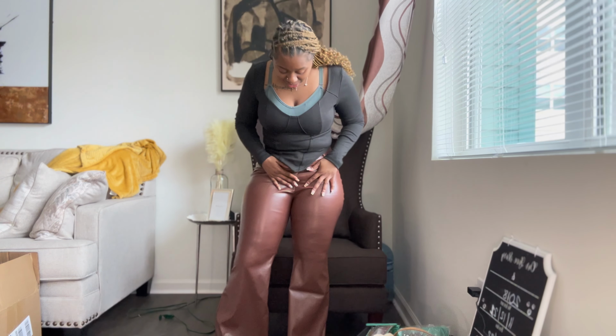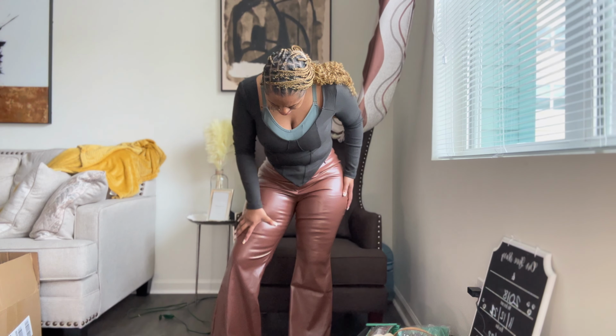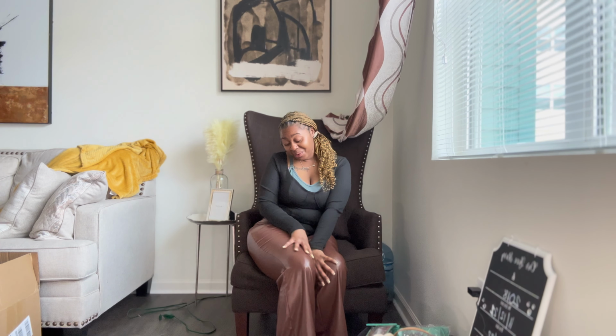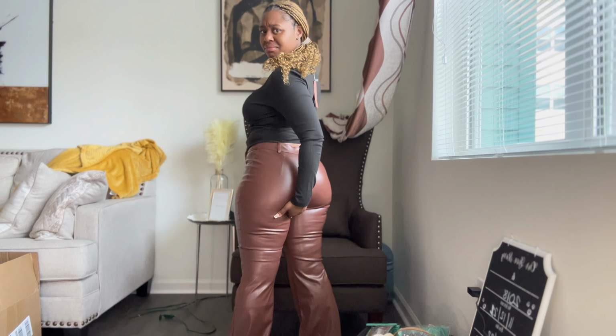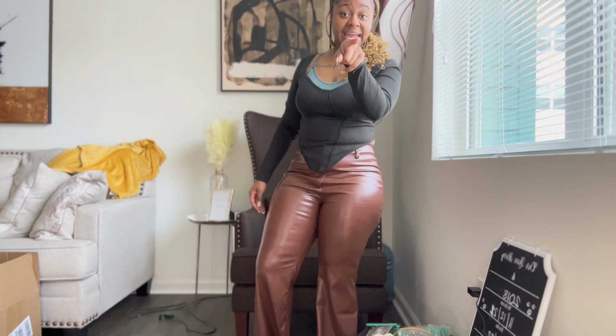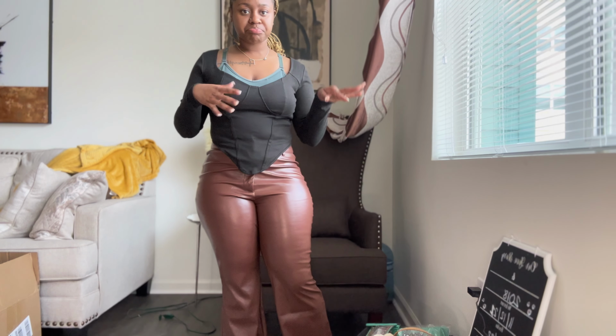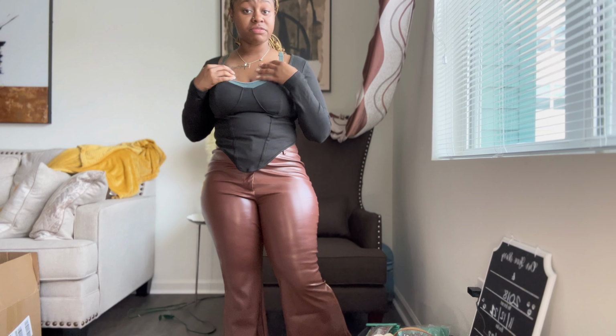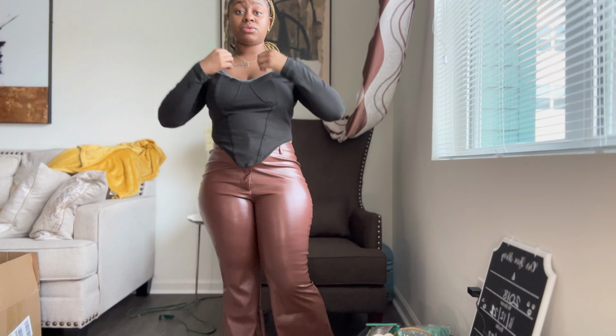Shein. Now, these bottoms, I'm here for it. Yes, ma'am. 10 out of 10 for the pants, baby. I was scared. This is a shirt. I ain't gonna take my bra off, y'all, because I got so many more things to try. But the shirt is cute as well.